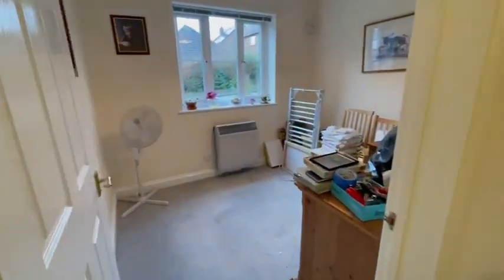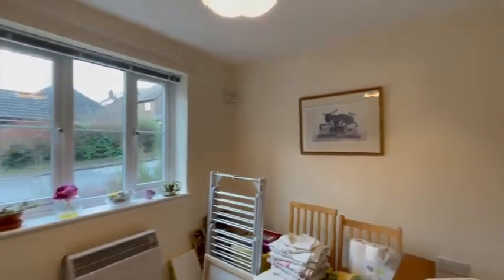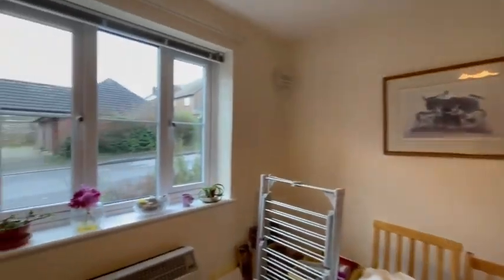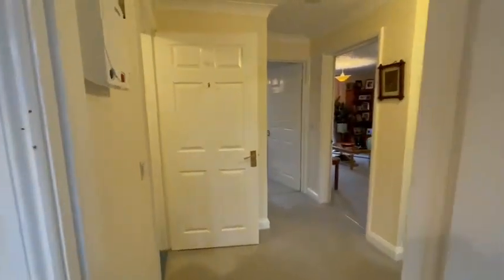So the first of the two bedrooms, this one faces to the front, but it could be used as a small dining room if two bedrooms are not needed.